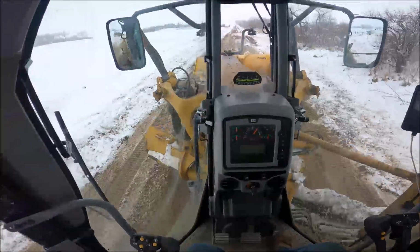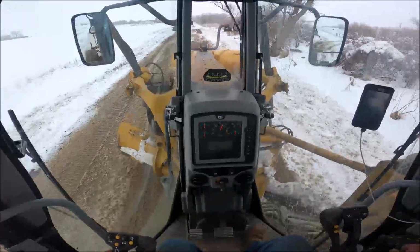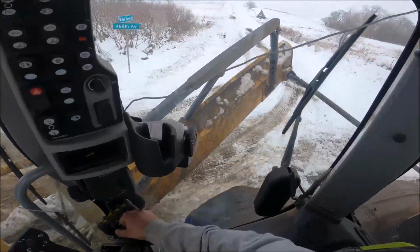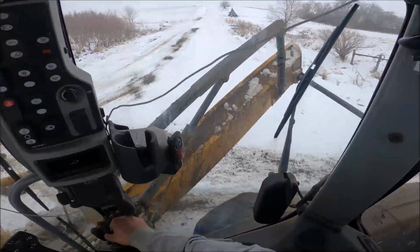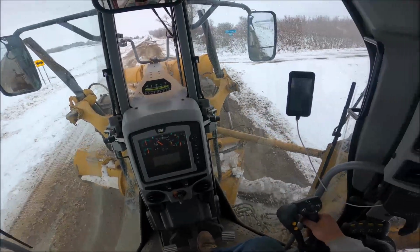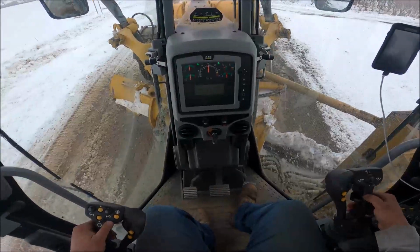You can tell how sloppy it is. You get the snow off and it just turns to slop underneath, so I guess that's good and bad. People are just gonna have to deal with it for a couple days until it starts kind of melting off and things getting a little better conditions anyway.